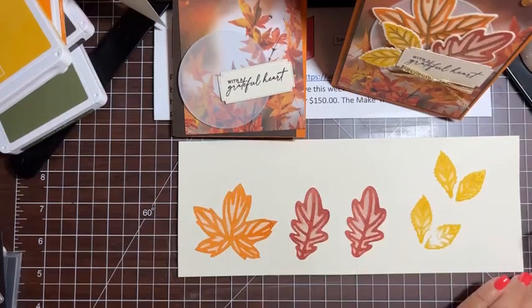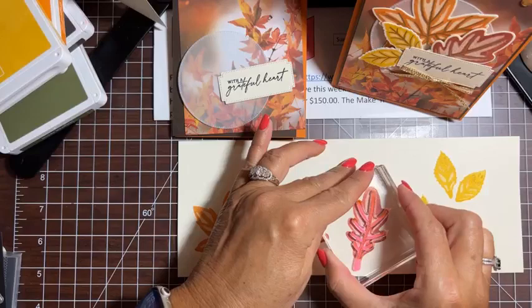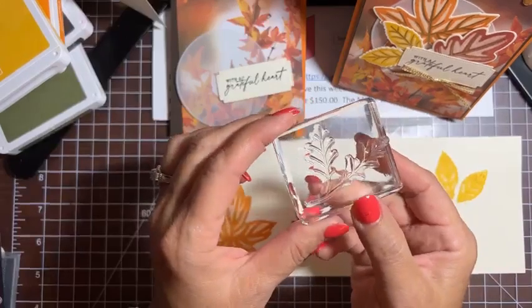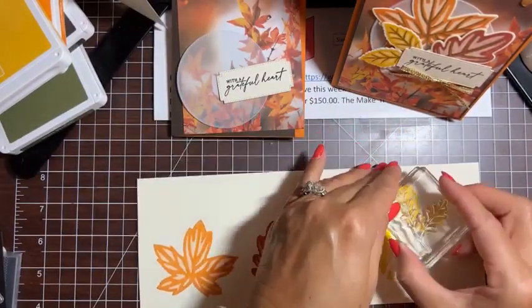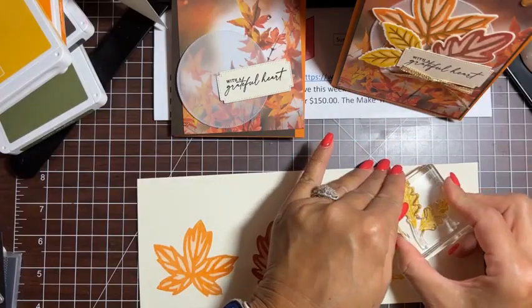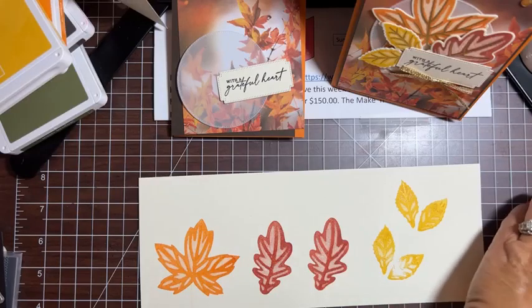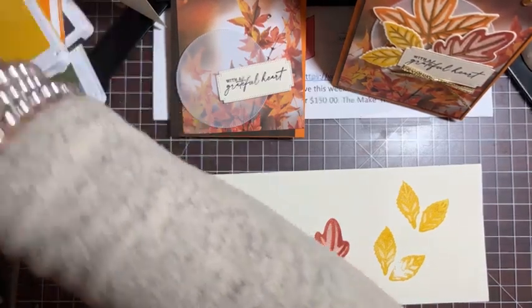Oh, I just stuck my hand in the other one. Hope I didn't mess that up. These don't have to be perfect. And then the last one is the double, like this. And we'll Versamark this. Go right like that. Okay, now we need our embossing powder. And like I said, this time we're going to use gold. So let me get that one out.